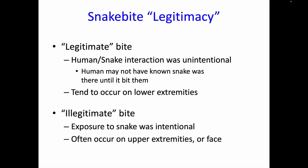However, the illegitimate bites are where the human exposure to the snake was intentional. The person was doing something with the snake, and because the way we interact with things is typically with our hands and looking at it with our faces, these illegitimate bites tend to occur more commonly on the upper extremities or sometimes the face.